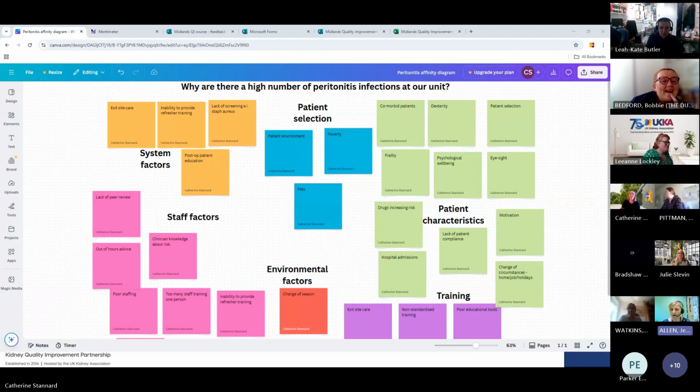Thank you. So we looked at why there are high numbers of peritonitis infections in our unit. So we looked at quite a big general problem. And then we brainstormed lots of different things and could have gone on for a long time with that. And then what we've done is moved them into different groups, and some of the problems we found crossed over into more than one group as well. So loosely we've split them into things that are to do with staff, things that are to do with the system, things that are to do with the selection of patients, things that are to do with the characteristics of patients, things that are to do with how we train our patients, and then environmental factors, which was Christmas and summer. So we've broken it down like that, and obviously we found the patient characteristics was the one that seems to have had most of the issues flagged up in it.